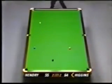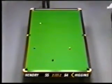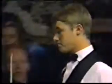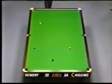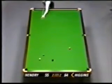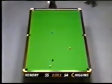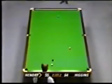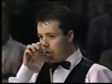Yeah, I think he was a bit concerned about the in off to the bottom pocket. Still fancied him to pot it, though. Yes, the pace he played it out there seemed a little bit indecisive, because it wasn't going to get too near the pink. But now that puts the pressure back onto the world champion. John Higgins just needs the blue.